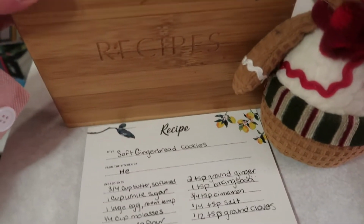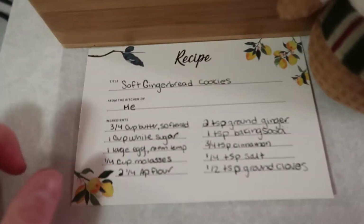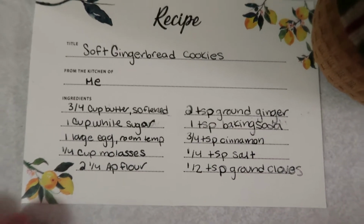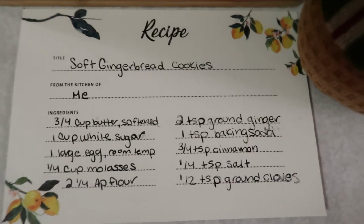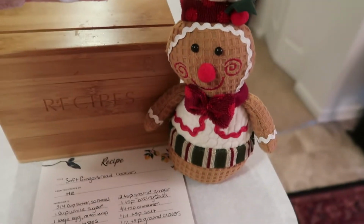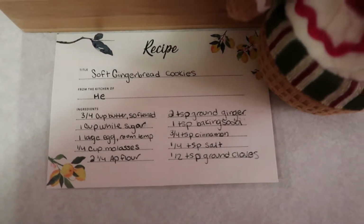Alright guys, so here's my little recipe book. I don't know if you guys have seen this in the background, but I figured I would write the recipe on an actual recipe card. Even though, let's be honest, I just saved these in my phone. But here's the little recipe, and here's our little gingerbread chef helper. Pretty excited about this. So let's go ahead and make this recipe.